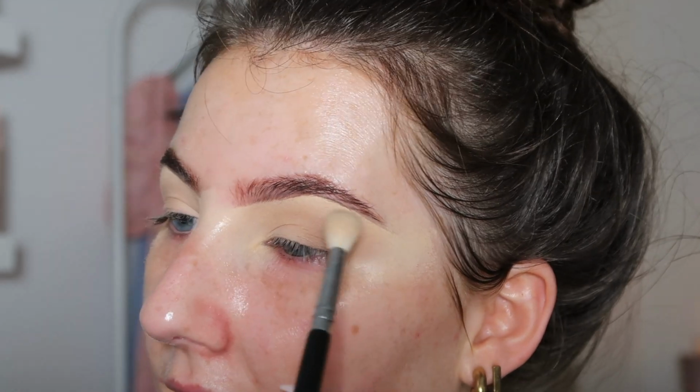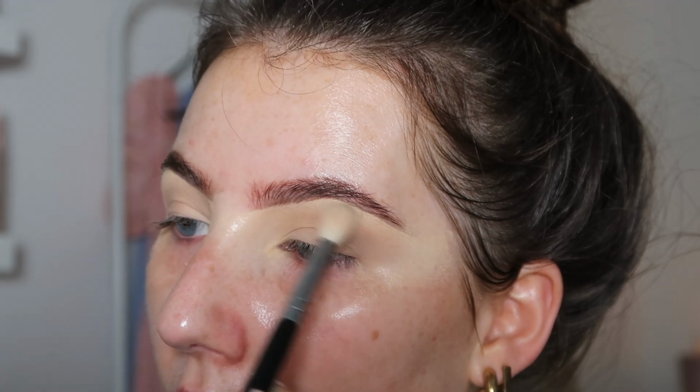So here again, I'm just going 50% on and 50% off the previous shade. If you want to, you can go back in and go over the colours to make them a little bit more pigmented. But essentially the first tip is 50% on and 50% off to get your perfect blend.